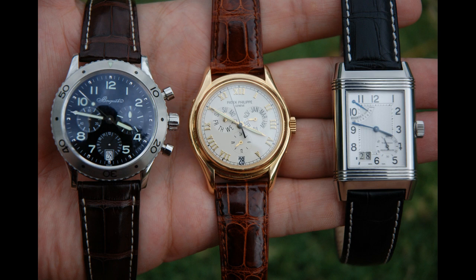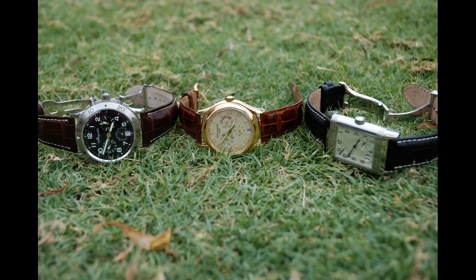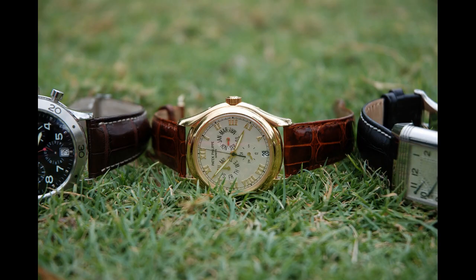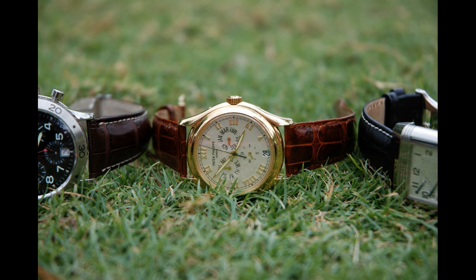And I have the Patek annual calendar, and every collection needs an annual calendar, and I think it's a gorgeous piece, and it's certainly one that is worth coveting. And I really do love my 5035. That's my Patek annual calendar. It's just a cute, gorgeous piece.